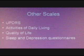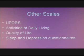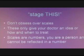There are other scales, the Unified Parkinson's Disease Rating Scale. We use scales like activities of daily living, quality of life, because really you can't just put a number on a patient from a motor standpoint and say, there, you're at this stage of Parkinson's. It's how Parkinson's is affecting your life. And remember, with regard to scales, and some people get obsessed with scales, if you're on medicine, the scales reflect how you're doing on medicine. If you were to go off of your medicine, it's much more likely that your stage of progression would be lower. So don't obsess over scales.